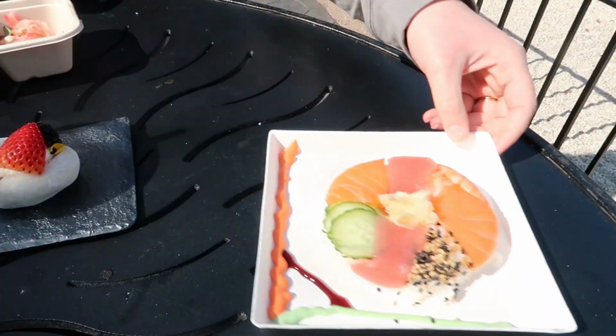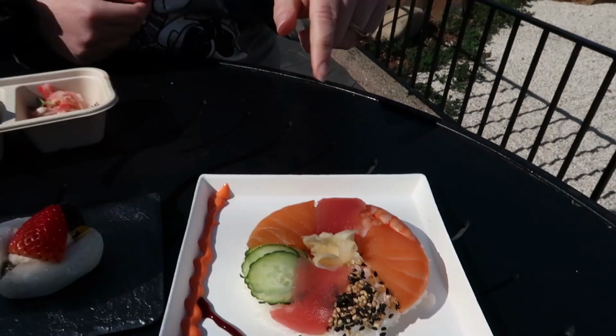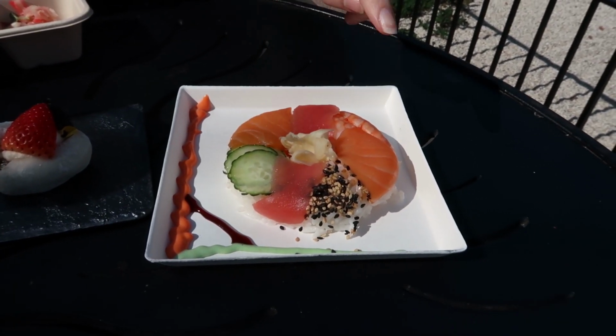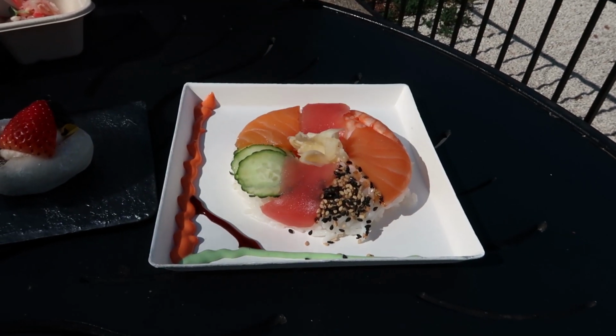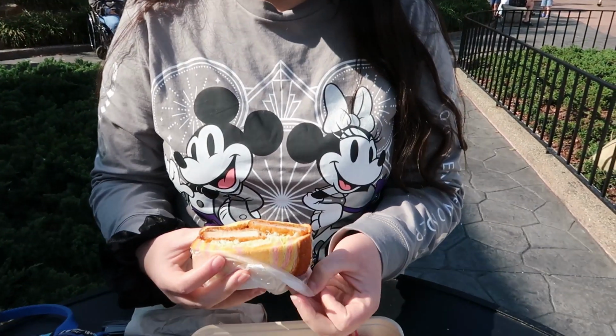And then a sushi donut. Tuna, salmon, shrimp, cucumber, sesame seed with wasabi, eel sauce, and sriracha. Oh, nice. Sandwich first. Uh-oh, there's slaw on it, too. Yeah, I'll scrape that out.